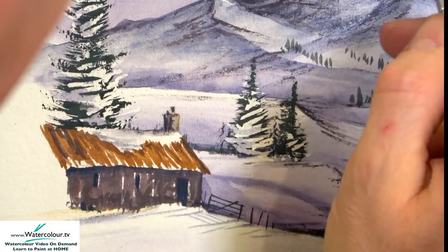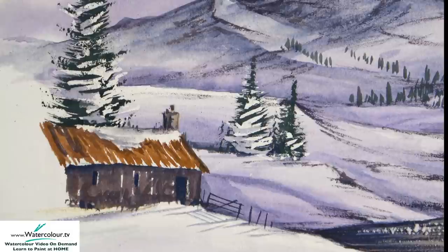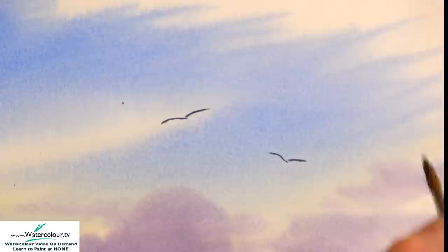Beautiful, beautiful. It just needs some bearded chuffs in the sky. If you're not sure what a bearded chuff is, you're about to see. It's kind of my signature bird. Pop some of those in. I have three chuffs in the sky.